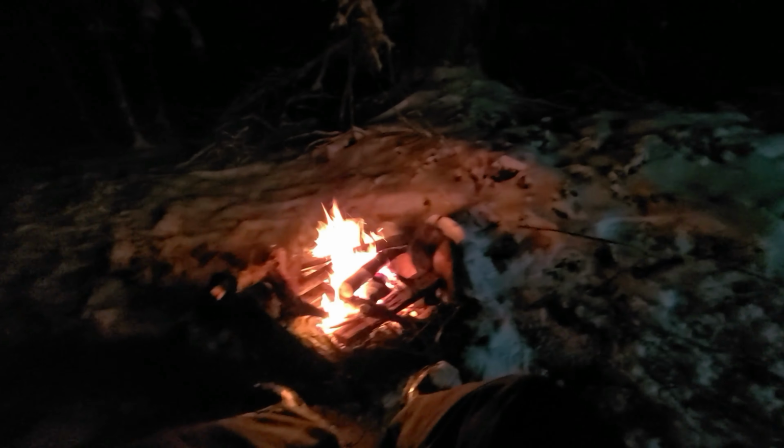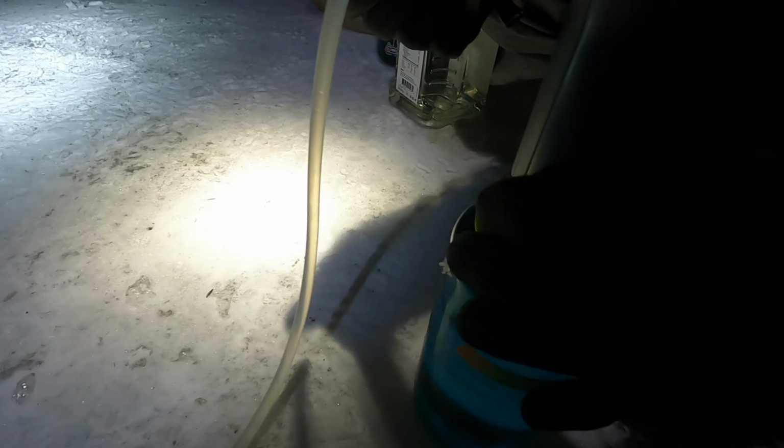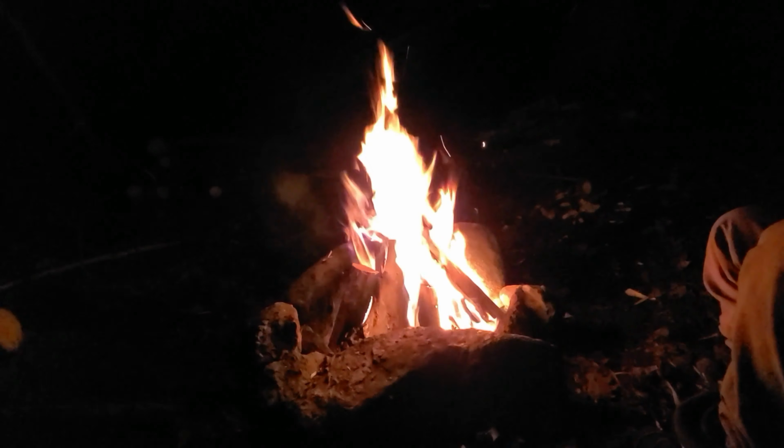Sitting here by the fire. Are we almost done? Yeah. Let's see how much this lasts. Honestly, I'm pretty sure this gets some green. Back in dinner. Oh yeah, I need to. Nice. Thank you so much. Appreciate it. Here's a flat one. Perfect. Need a bigger tarp.